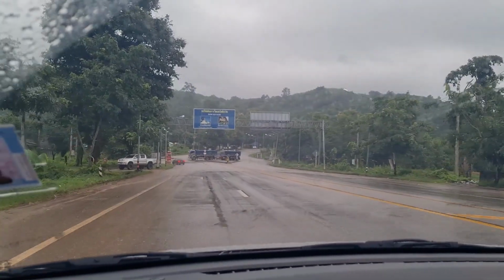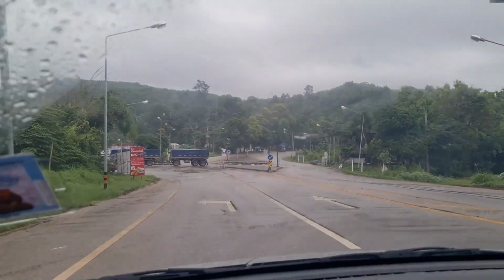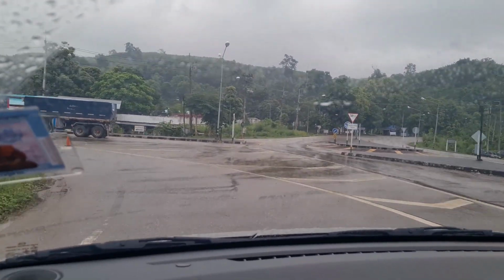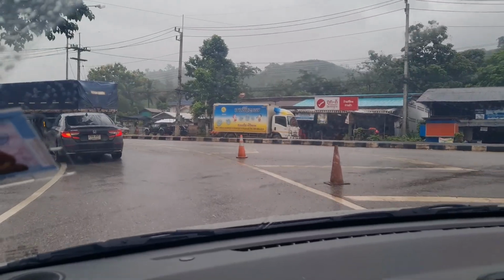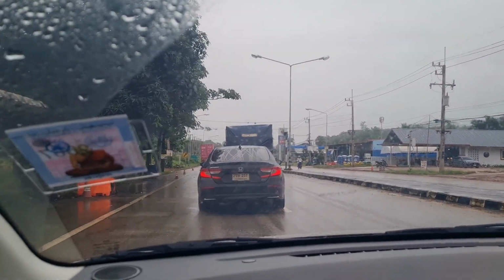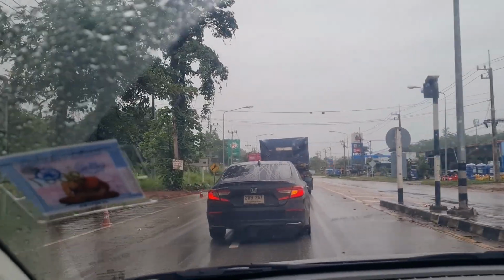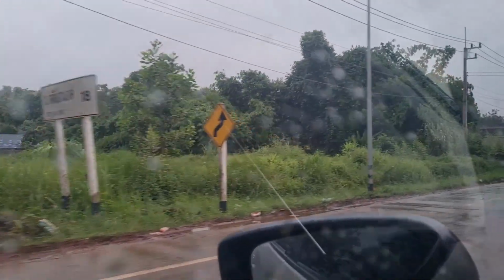So this is the roundabout where you go up to the Three Pagoda Pass if you're coming from Sangkhla Buri. Is that how you say it? Sangkhla Buri. Thought there was an L in there somewhere. How far is it from here? About, oh, there we go. 18 kilometres from the roundabout. See if you can see that on the old... nope, because it's just gone out of focus.